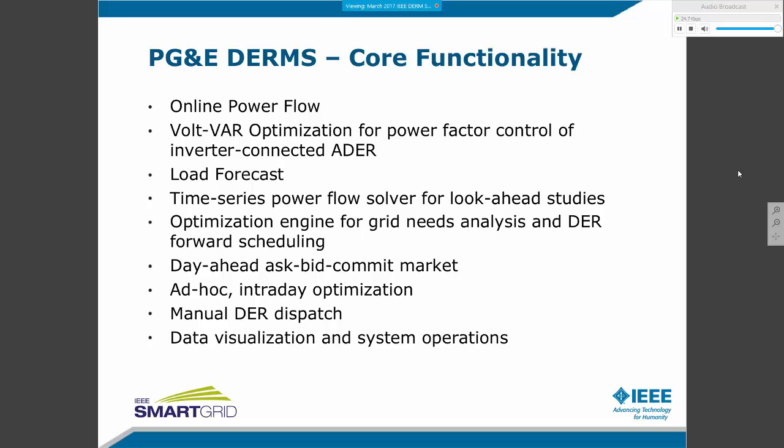Just to quickly recap some of the functionality I discussed previously, the core features of the system for the PG&E system are running an online power flow analysis against these two distribution feeders, running a volt-var optimization using only inverter-connected DER resources, so not using the traditional capacitor banks and tap changing transformers, but just looking at inverters as a controllable resource and using reactive power to mitigate voltage problems. We have a load forecast function, and the load forecast and solar forecast are fed into this time series power flow solver to perform the look-ahead studies. Separately, there's an optimization engine for identifying both grid needs and how they can be met with DR flexibility, as well as actually performing the optimal scheduling of the DR.